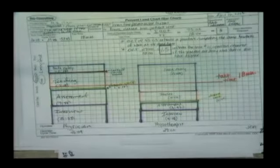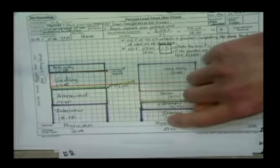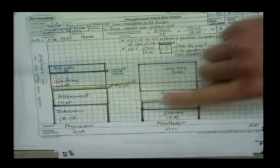So I'm going to talk a little bit about our percent load chart. Prior to this RPIW, as Warren had mentioned, we had the physiotherapist and the physician seeing the patient at the same time. That totaled up to 60 minutes of practitioner time with the patient. That was great value added to the patient. They really enjoyed having that much time with 2 practitioners.